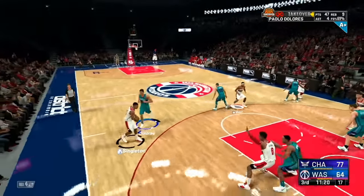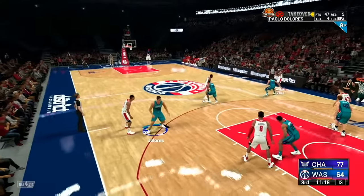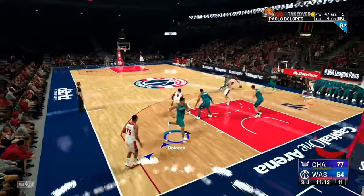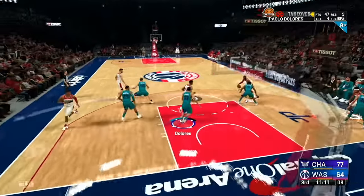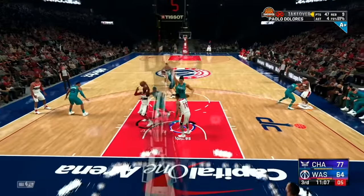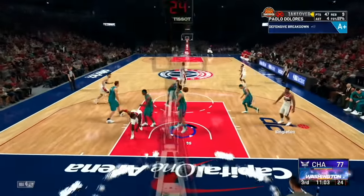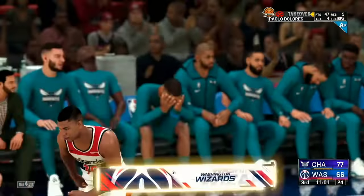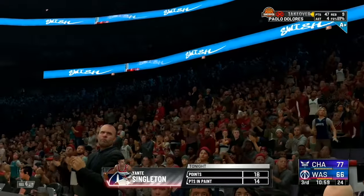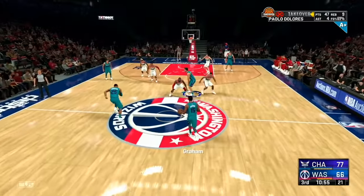And Beal kicks to Singleton. Outside Beal. Bring him against Wall. Pass to Singleton from 15 feet away. And that comes off the assist by John Wall. Wall's got 10 assists here tonight. So active. Hornets leading by 11.